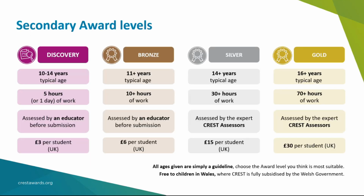So CREST is split into 6 award levels, 4 of which I'm going to go through today, as these are most suitable for secondary age pupils. Starting with our Discovery Awards, these are typically done by 10 to 14-year-olds, and I'll just say that all the ages here are simply a guideline. You can choose the award level that you think is most suitable. But for Discovery, that's 10 to 14-year-olds typically.